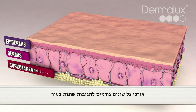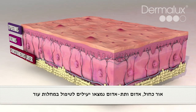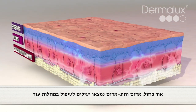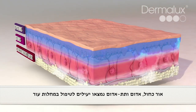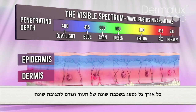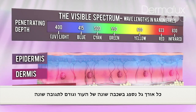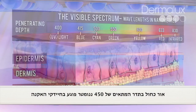Different wavelengths of light stimulate different responses in the skin. Controlled levels of red, blue, and near-infrared light are clinically proven to be beneficial. Each wavelength of light is absorbed by a different target to stimulate specific skin-enhancing processes.